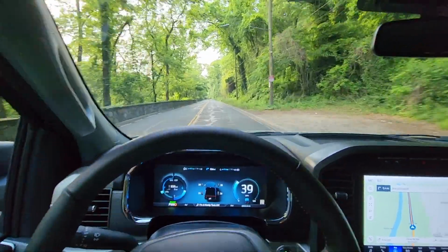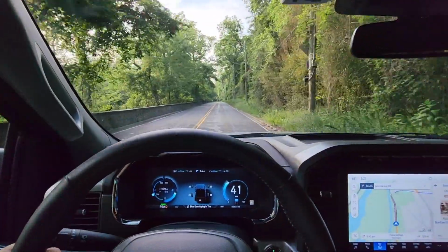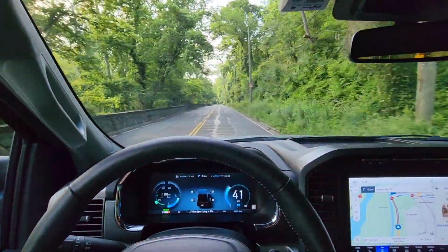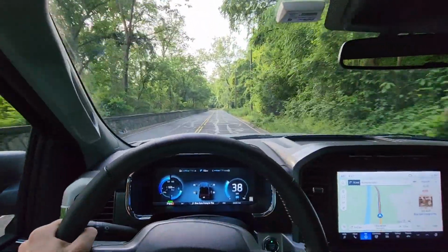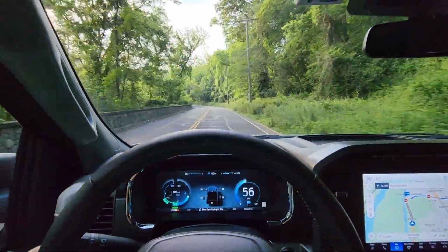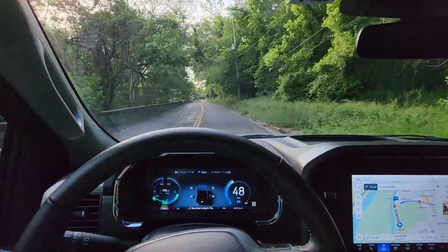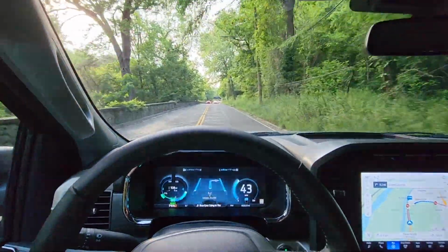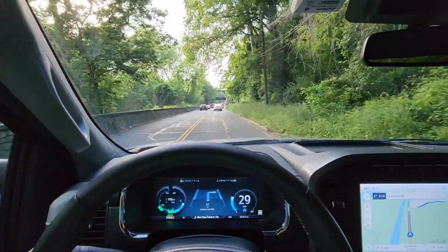And lastly, I love the power. This thing has 775 pound-feet of torque right here. So we slow down a little bit, and then when you hammer it, oh my God, it just is nuts. It's nuts. Car and Driver estimates a 0 to 60 time in the Lightning of just 4 seconds. So geez, guys, this thing is absolutely nuts.